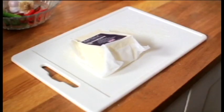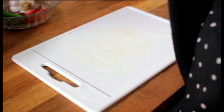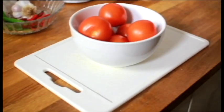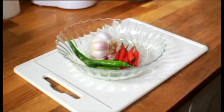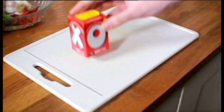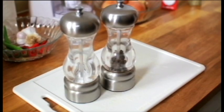Hello, and today we're going to make chilaquiles. For this dish, you'll need Wensleydale cheese, mince, tomatoes, chilies, garlic, onions, tortilla chips, beef oxo cubes, salt and pepper, and oregano. First, we're going to chop the onion.